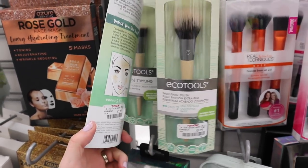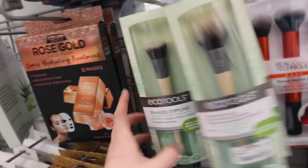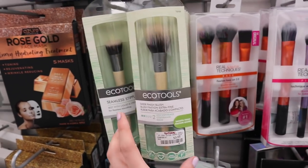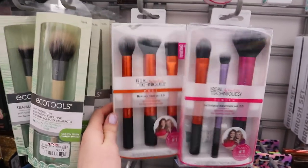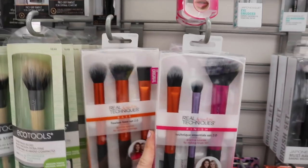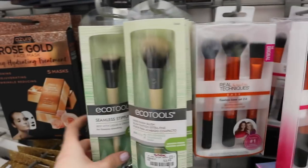The Seamless Stippling, that one's $7.99. Kind of pricey for that one, really. Yeah, $7.99, interesting. Because the one right next to it, the Sheer Finish Blush Brush, is only $3.99. So, okay. The Flawless Base 2 set that they have, this one is $6.99. I always recommend looking up the prices if you're going to pick something up and just kind of comparing, because sometimes they do mark them a little bit higher for some reason.